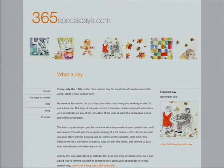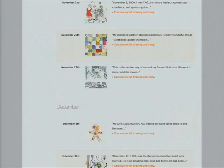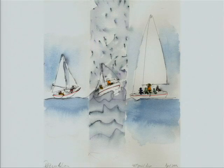He says, the year has 365 days. Everyone has a special day at any of these days. And so he just draws the day. I mean, you would submit your story, he would draw it, send it to you, and then we will collect that here on the web page. And so you get this really interesting collection of drawings over time. And I think they're quite cute.